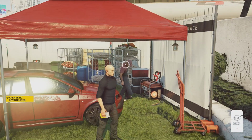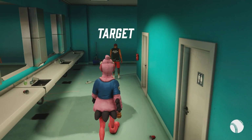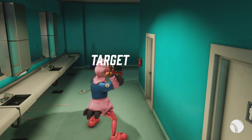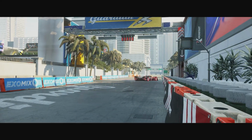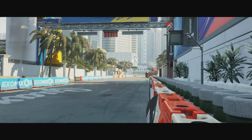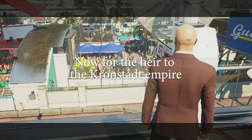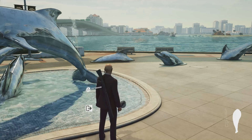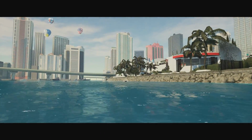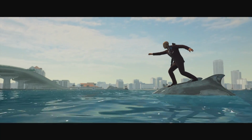And then it hit me like a bag of sugar. What if I take out a target with a target? So I fiddle with Robert's satellite thingy and push him onto his daughter's car, killing both targets so fast that Diana got a little tripped up. Now for the heirs to the Kronstadt Empire. Both targets down. And to top it all off, I leave the area like my favorite superhero, Dolphin Riding Man.